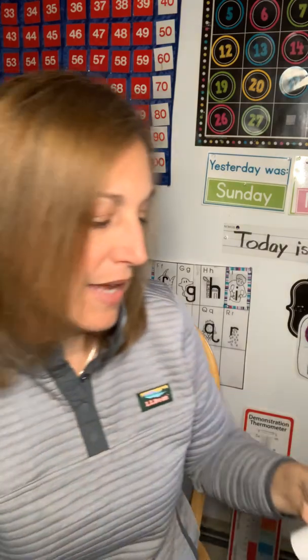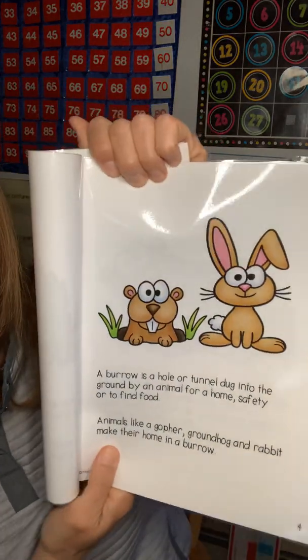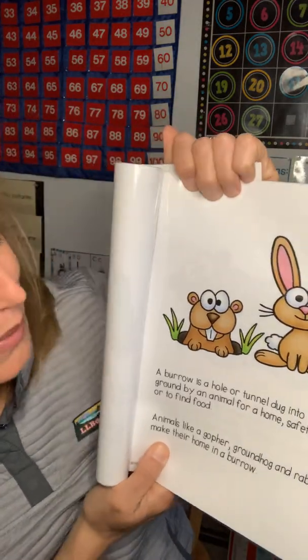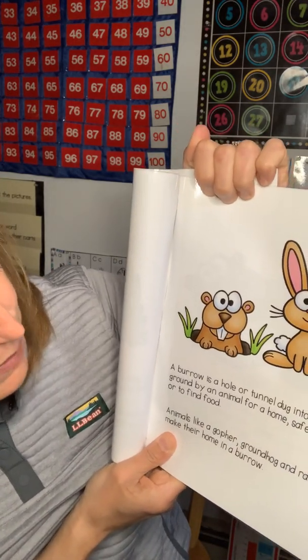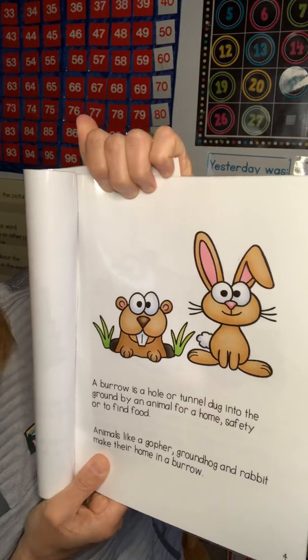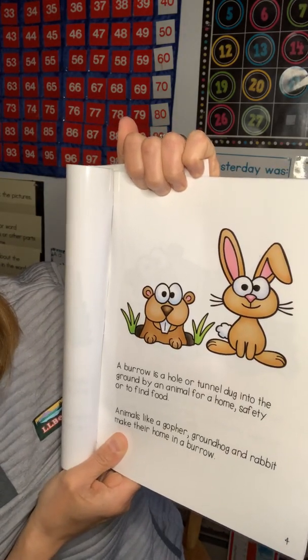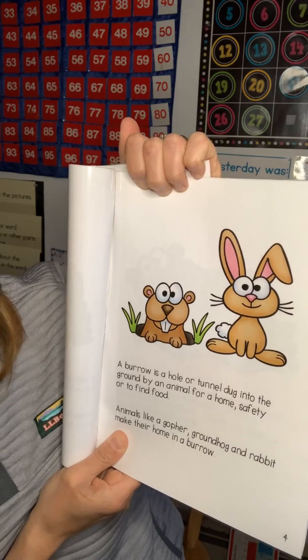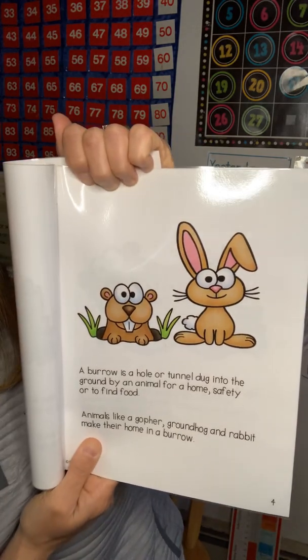Right, so a den or a cave, we have to pay attention to the sounds in the word so we know which word the author has used. A burrow, we learned about burrows when we learned about our groundhog. A burrow is a hole or a tunnel dug into the ground by an animal for a home, safety, or to find food. Animals like a gopher, a groundhog, and a rabbit make their home in a burrow.